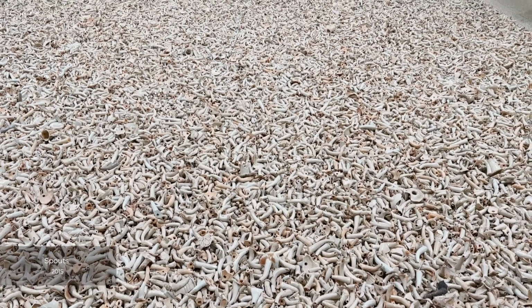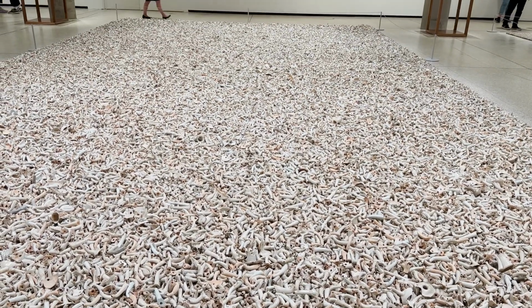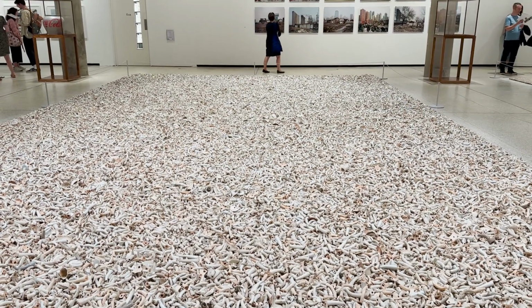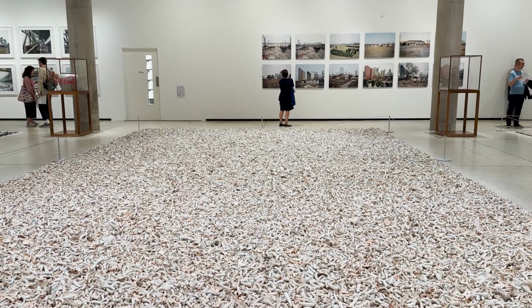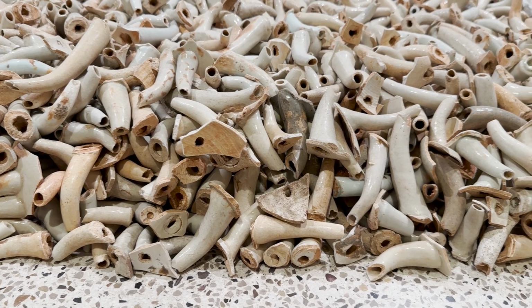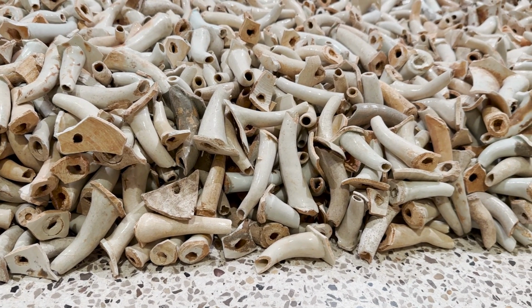This field, composed of a sea of spouts, shows the vast porcelain production in China already 1,000 years ago. If a pot wasn't made perfectly, the spout would be broken off. He also uses this as a metaphor for freedom of speech, where the mouth is being removed.